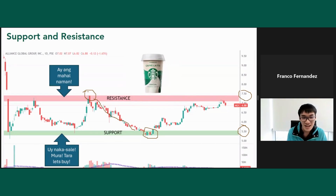Kasi if there's a lot of people buying at 5.5, if we increase the price to 6, di ba, they can make more profit, di ba? Kasi mas mataas yung selling price nila. So because of that demand, ayan, tataasan nila yung presyo. So price goes up. So generally, think of it as demand and supply. The resistance is yung supply. Mataas yung supply, kaya bumabagsak yung presyo.